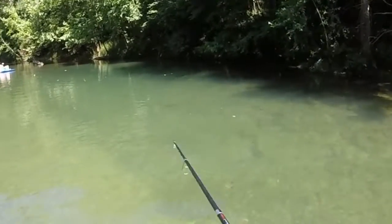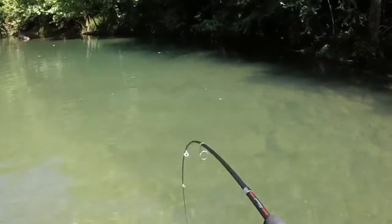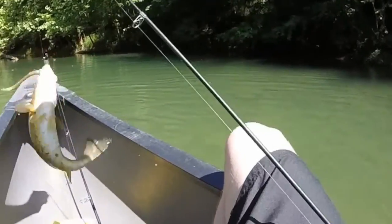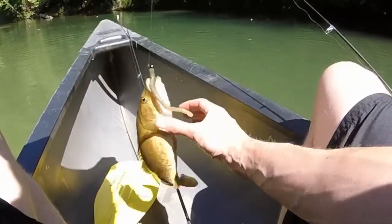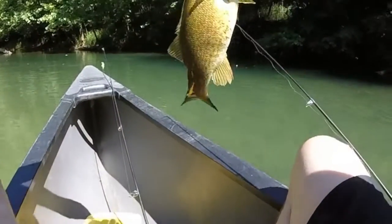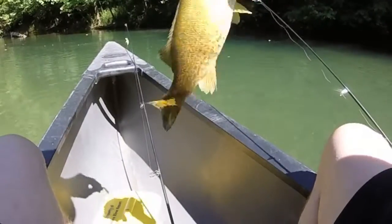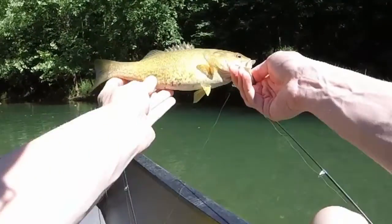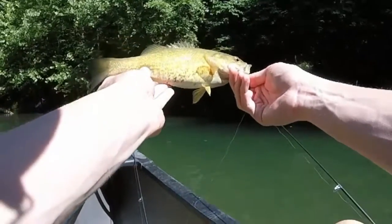Fish on. First smallmouth bass of the day.